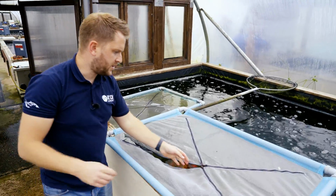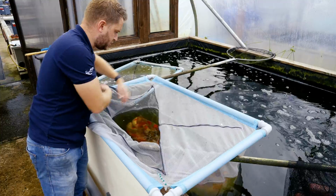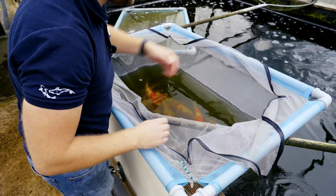So now we're going to take a look at the fish that are going to be released for sale, just in a bit more detail. If you can see what's coming up and why they've been selected for that particular reason.